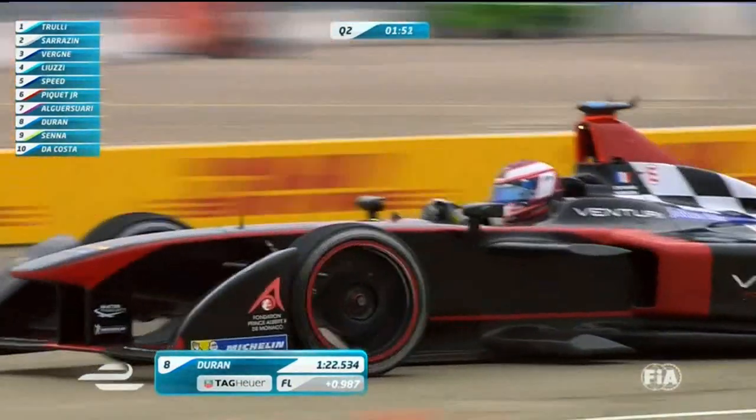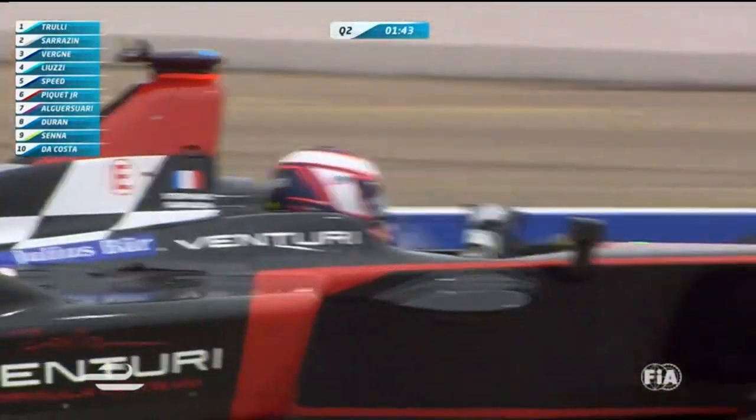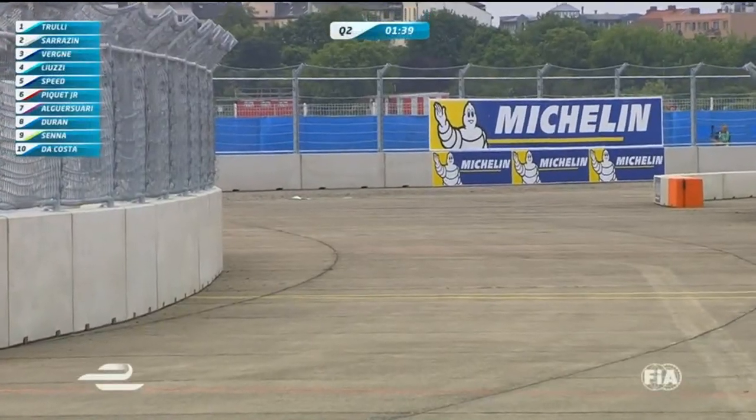Very experienced racer, races at Le Mans. Plenty of success at Le Mans, plenty of success in rallying. He almost won the Monte Carlo rally a couple of years ago, ended up losing out on the final couple of stages, but he was there or thereabouts.